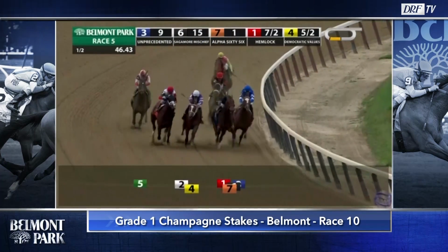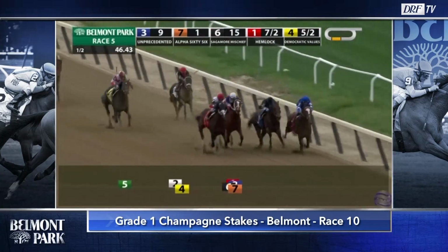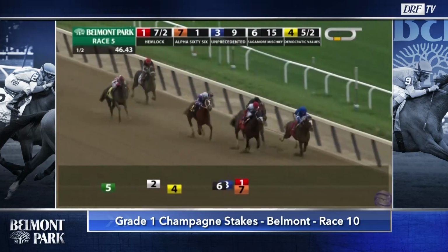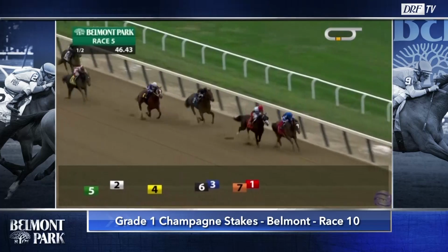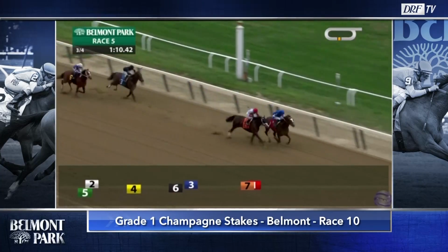Back on September the 7th, we see him on the attack on the outside. He's the number 7, and this horse is slipping through along the inside, and it looks like the horse on the inside, Hemlock, has got his number. Alpha 66 right now is second best, but he's going to keep finding and finding and finding, and he's going to wear this horse down to get it done.